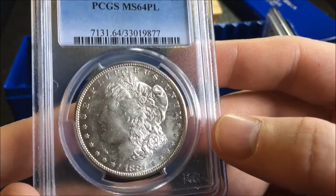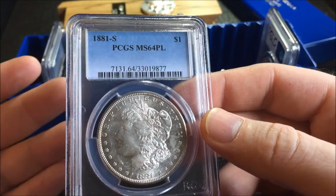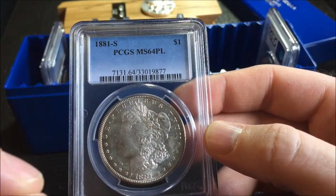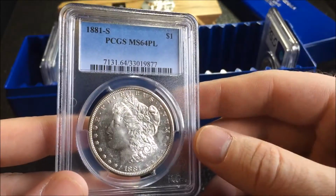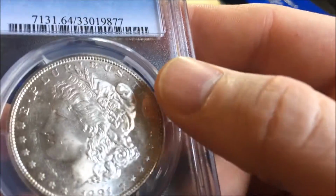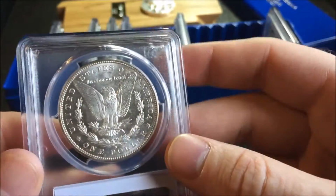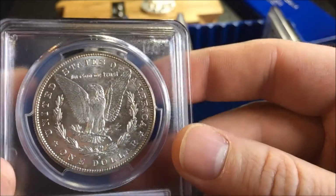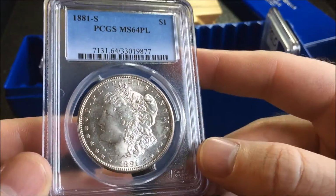Getting back to the grading and everything being really subjective. A lot of people like blast white, really bright white Morgans, no toning whatsoever. Some people love toning. Some try to get ones with nice clear fields or a clear cheek, or up here around the ear, the details of the hair. All the different things stick out to different people, like the feathers on the breast of the eagle. There are all the different places that people look at to see if the coin looks attractive to them.